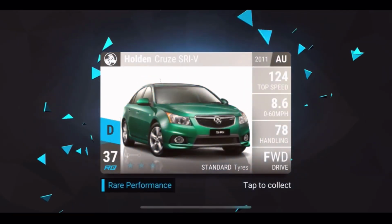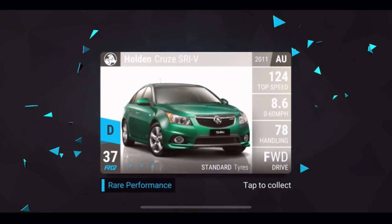Yep, the Holden Cruise. It's basically just a rebadged Chevy Cruise, but 78 handling actually stands out on this car. 78 handling for standard tires is actually really good. That's going to be 86 maxed out. 86 handling on this bad boy. Probably 7.2 seconds 0 to 60, 7.3 would be my guess. I'm honestly not sure. I don't really know how far down 0 to 60 goes with these lower tier cars. I haven't really memorized those yet.